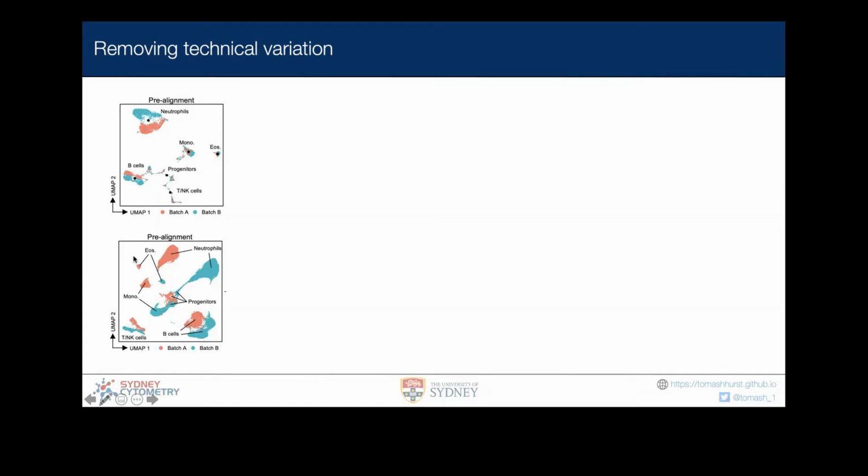At the extreme end of this, if we have enormous batch differences, it isn't just a subtle shift in where these cells sit, it's actually an entire reorganization of what the structure of the data looks like. So trying to analyze the top plot, you could argue, well, it's not too bad. The cells sort of group together and that's okay. The bottom plot would be a nightmare, particularly if you had more than 2 batches and you were trying to make sense of this kind of a mess.